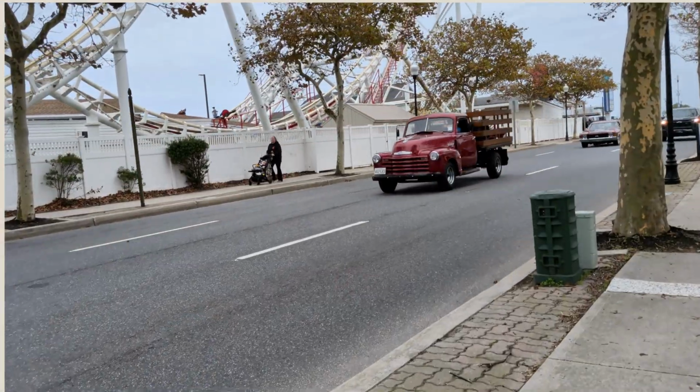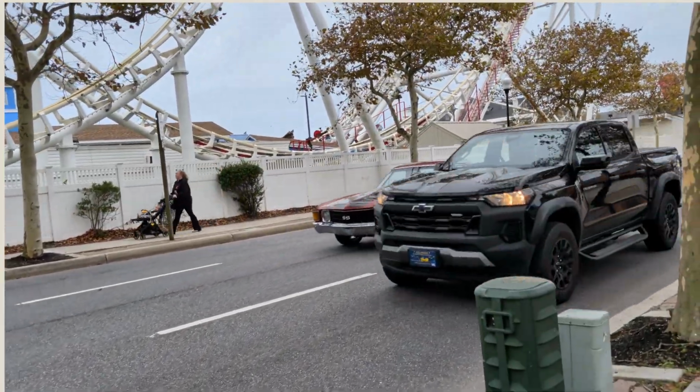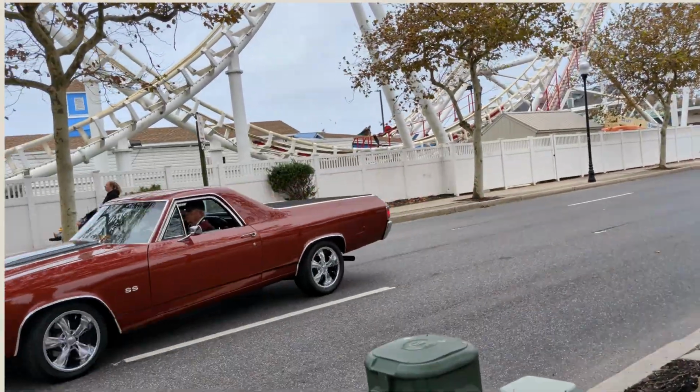The car show ended a day early because of the storm that was going to hit the next day. We headed down to the boardwalk to catch the cars as they were leaving.